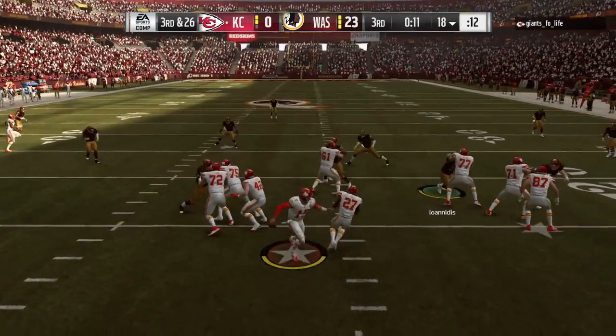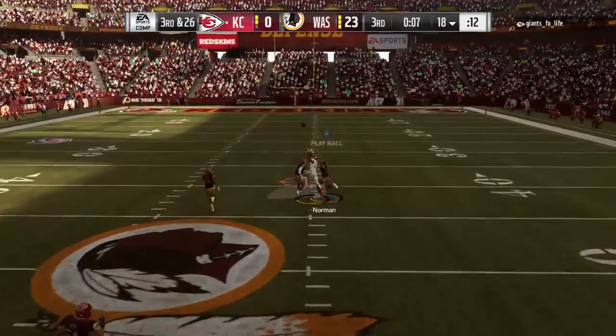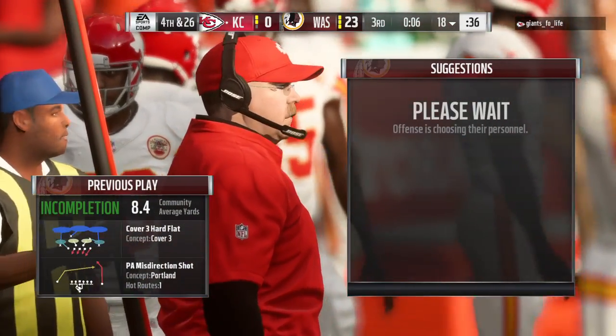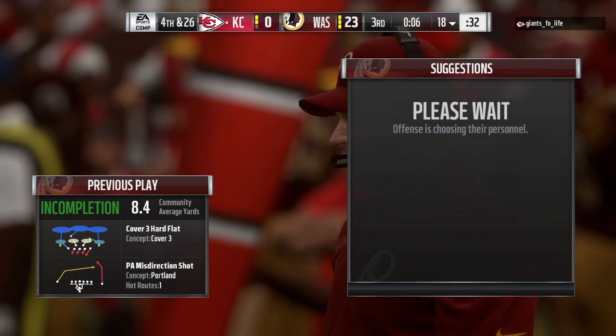I don't know, man. Mahomes gonna throw. And going deep for Hill. Oh, yes. Get that. And he couldn't hang on to it through the contact. Incomplete. They've not got him going at all. Trying to spark something there with a longer throw.